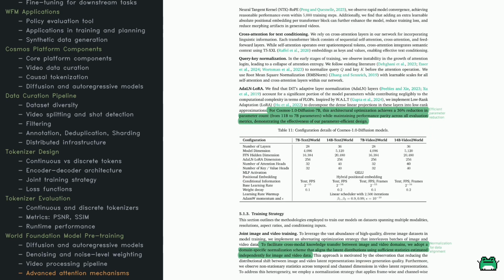Continuing, we see more about the strategies for training these Cosmos 1.0 diffusion models. Cross-attention weaves text information into the mix, adding an extra channel of context. Attention can become unstable, so they use normalization to keep the model well-balanced. Another optimization reduces parameter counts via adaptive layer normalization plus low-rank approximations. This speeds things up without hurting performance. A neat trick is alternating between images and videos during training, taking advantage of commonalities while still recognizing domain-specific quirks. This approach helps the model adapt to a broad spectrum of data, including different resolutions and aspect ratios, by aligning latent distributions and using relevant condition inputs.